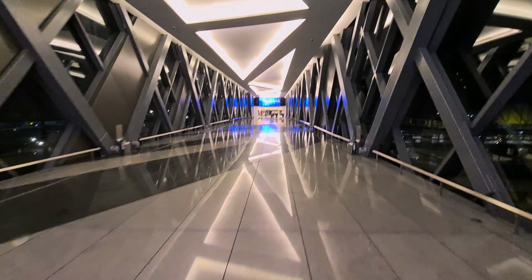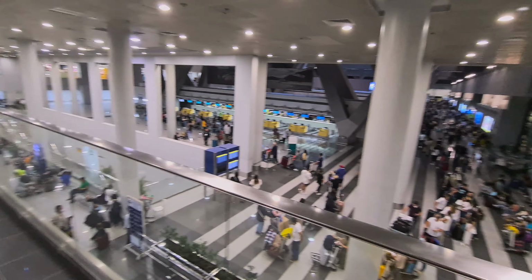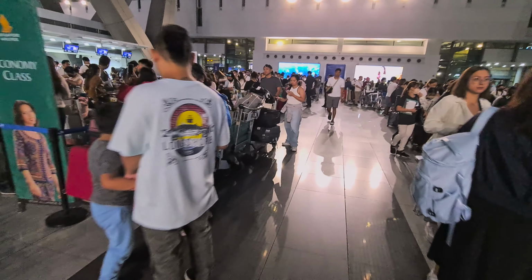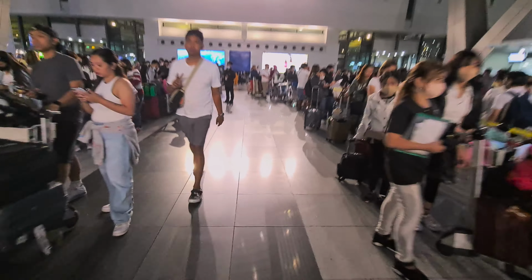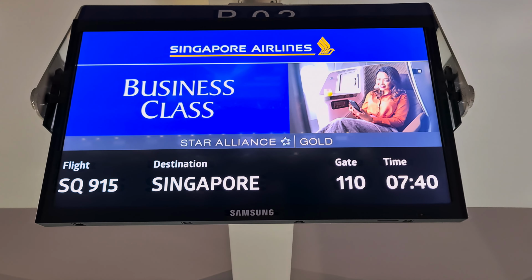Welcome back. It's 4 in the morning here, and I've chosen to be up at this ungodly hour to fly on Singapore Airlines. To be fair, the terminal is really quiet. It isn't always though, as seen by this huge queue for economy. Luckily, I'm flying in business class, so the wait is a mere minute or so. Let's head to the lounge.